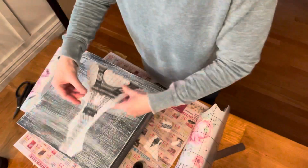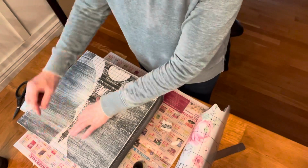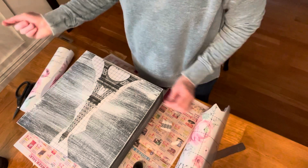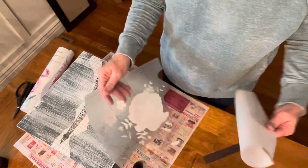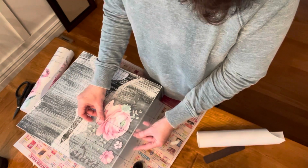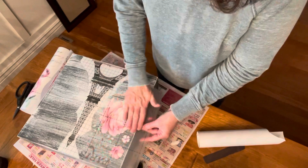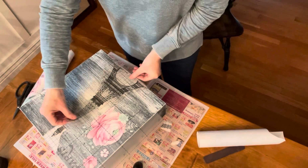However, it is slightly too big, and I did not want to catty corner the Eiffel Tower, so I just cut along the lines and made it fit exactly how I would need it to fit to go onto this box. I don't think anybody will be none the wiser that this Eiffel Tower is not exactly to scale, but it did end up working pretty well.